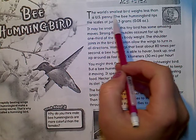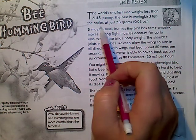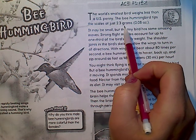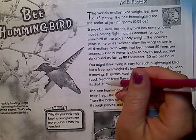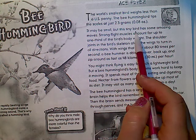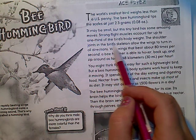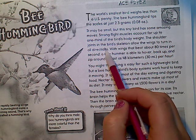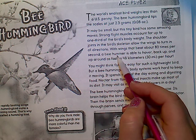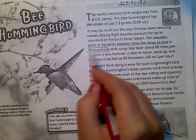Ace flyer. The world's smallest hummingbird weighs less than a U.S. penny. The bee hummingbird tips the scales at just 2.3 grams. That's like 4 Skittles, or two Skittles. That's crazy. It may be small, but this tiny bird has some amazing moves. Strong flight muscles account for up to 1/3 of the bird's body weight. The shoulder joints in the bird's skeleton allow the wings to turn in all directions. What? The shoulder joints turn in all directions.